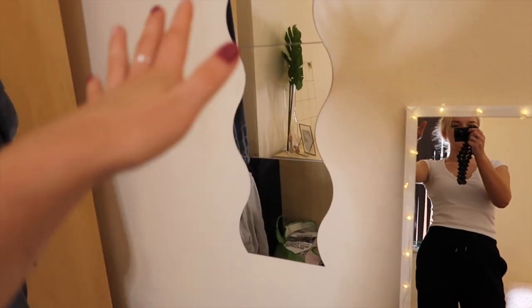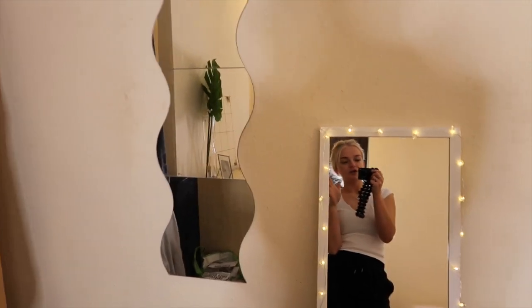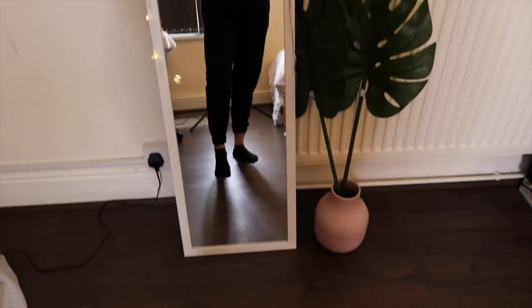So also, excuse this wavy mirror. It came with the room. I don't know how I'm going to cover it up, but I will, because I'm not going to lie, I'm not a huge fan, but I am a fan of this little setup that we've made.